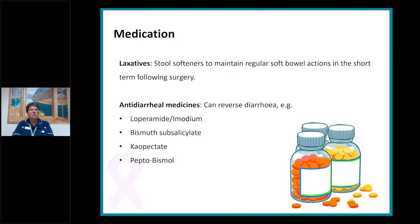Sometimes you will have to resort to using a medication to improve the symptoms that you are getting with the bowel. If you are constipated, it may be worth discussing this with the pharmacist or your GP and trying a laxative. Stool softeners can help to maintain your bowel action on a regular basis, and you may need this just for a short period of time. But be aware that sometimes these can also give you a feeling of bloating.